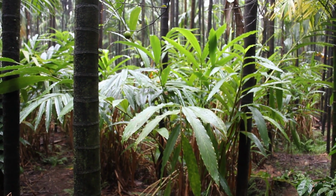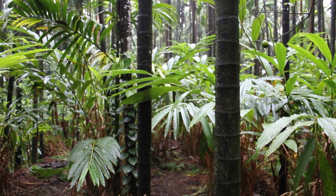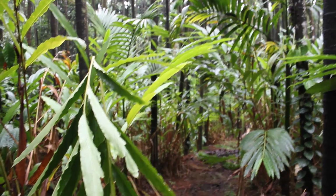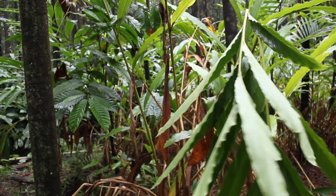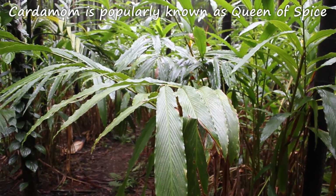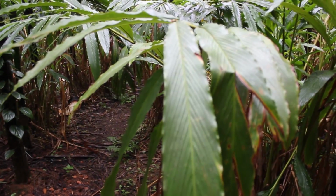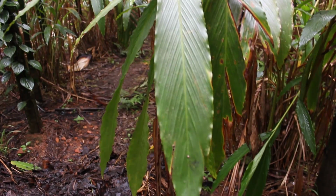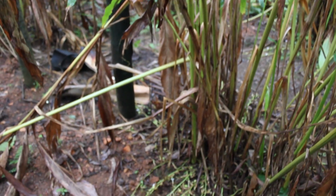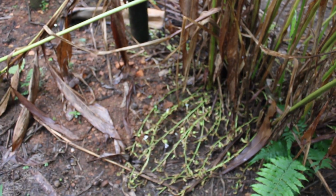At first we'll see the cardamom plants which grow up to 10 feet height, and those leaves are long, you can see it here. They grow in a place where the weather is cool and they need plenty of rain. In the stem of the plant, the cardamom grows. You can see the flowers.